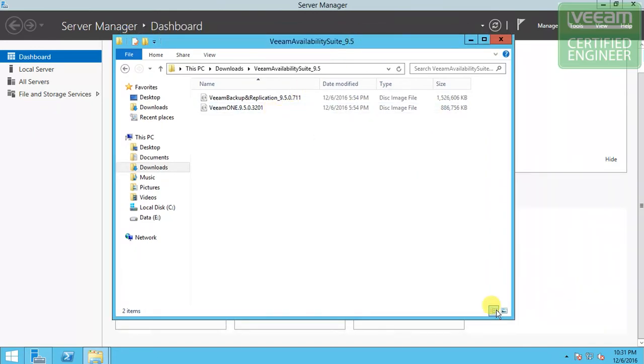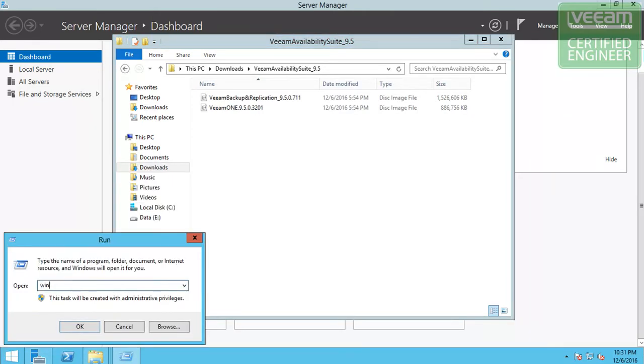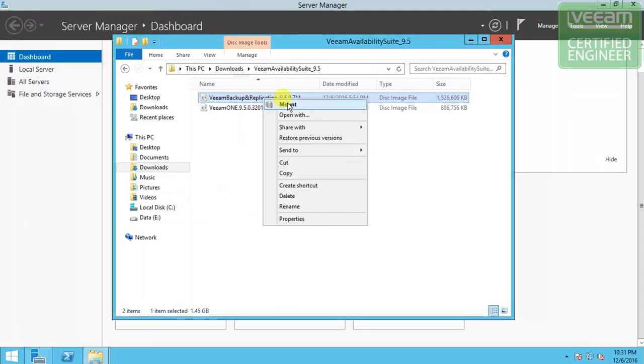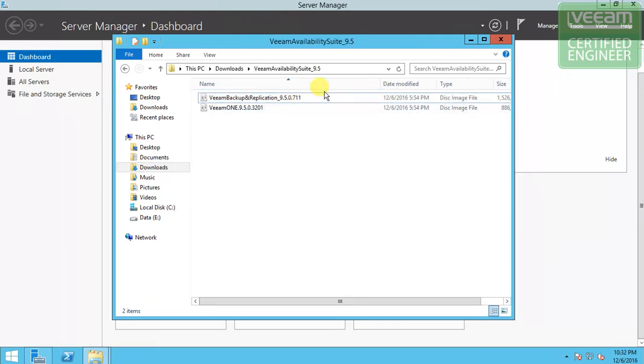I logged in to the server, 2012. Let's see. So this is Server 2012 R2, and it is a domain joined server. It's not a domain controller. It's just joined to the domain. And let's see. So we're going to click here, and you see these two of them actually.